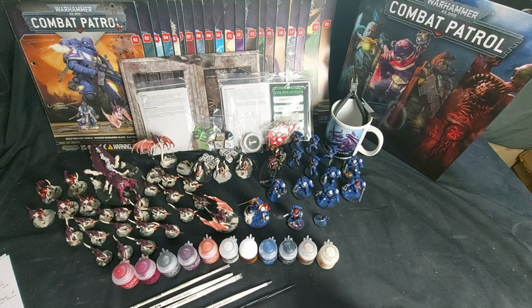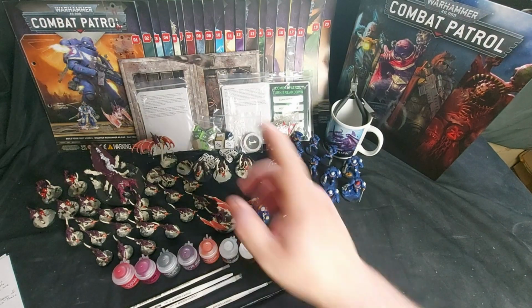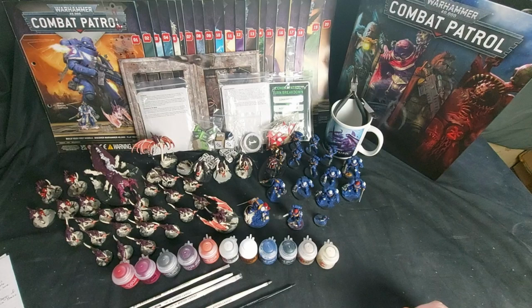one-sided fight. The only downside is we have been given the faction rules, but we don't actually start learning these till issue 25 when we get the Space Marine rules, and then it's not until issue 28 when we get the Tyranid rules. So we can use them if we want, but we haven't officially been told to start using them by the magazine. And that's kind of how I'm doing my games at the moment. I'm doing everything as the magazine dictates.